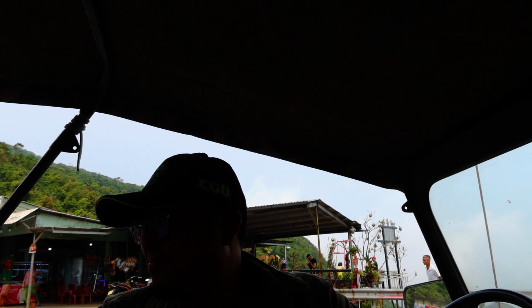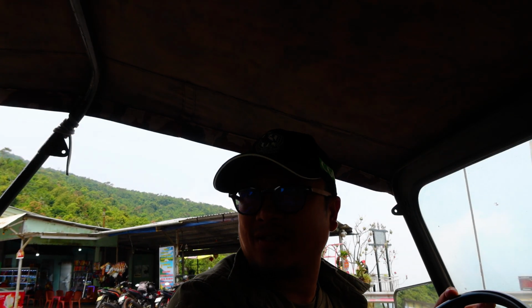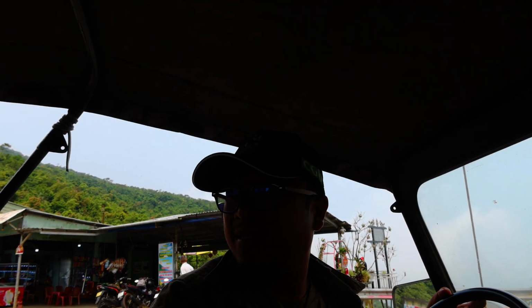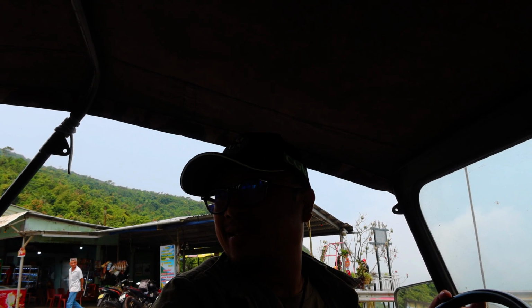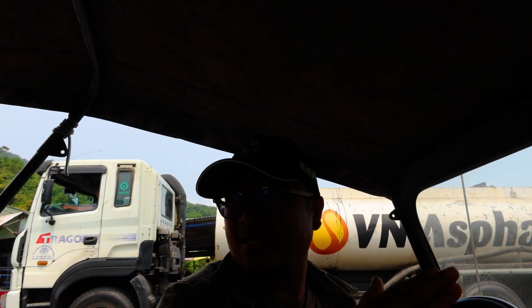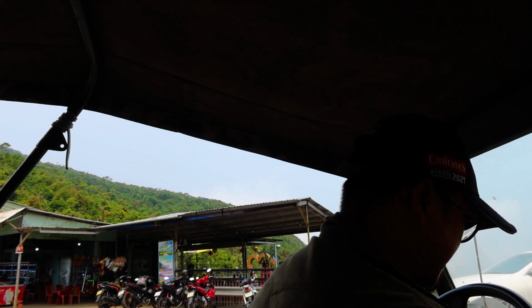So you have time to walk around because today is very clear. It's beautiful because the name of the pass is Hai Van. It means sea and clouds. So on the top it's always foggy, but today is very nice because you can see both sides. So you have like 20-30 minutes to go around here.